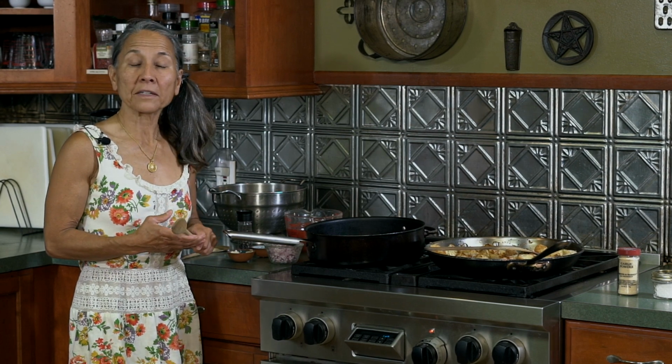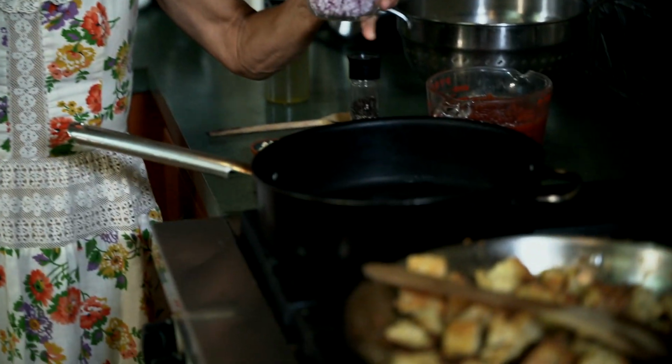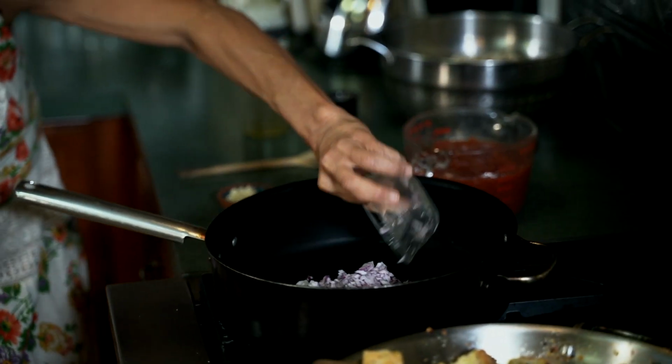So I have 4 kids, and I always tell them they have to know the basics in the kitchen, and one of them is marinara. Everybody needs to know how to make a marinara sauce, which can also be used as a pizza sauce. But I'm going to start with just sauteing some onion. I'm going to turn the oven on.